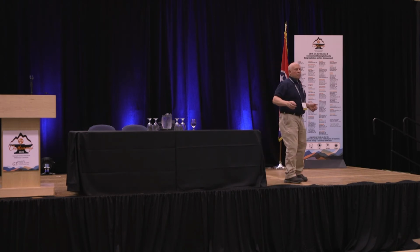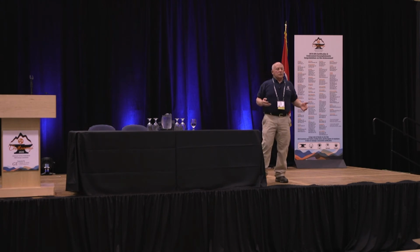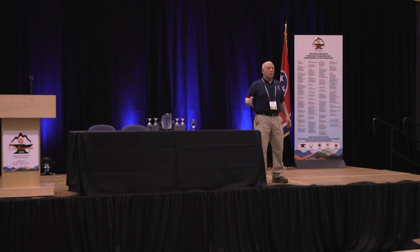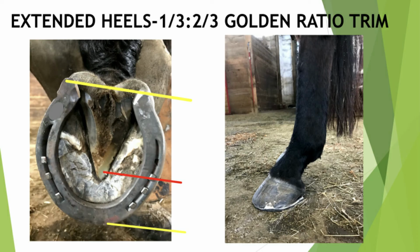So extended heels work pretty good because you're putting metal where the foot isn't supported. So at least try and get them to the bulbs of the heels. They don't have to be sticking behind the horse, but support the bulbs of the heel. And you'll be surprised the difference. Next. Here's the bottom of this horse.